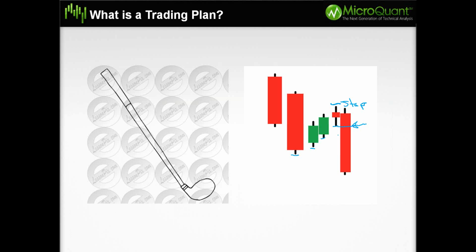All right, does that make sense? So you're looking for a large down move, and then a higher low, higher low, higher low. So you're making the face of the golf club, and then you're waiting for it to break the previous bar's low. Normally, you time this using a 30 or a 60-minute chart. All right, so normally you're using a 30 or 60.